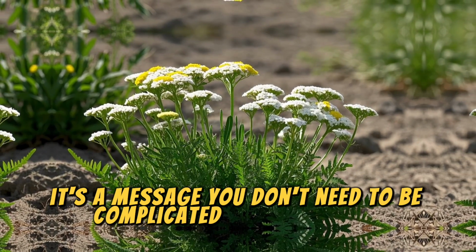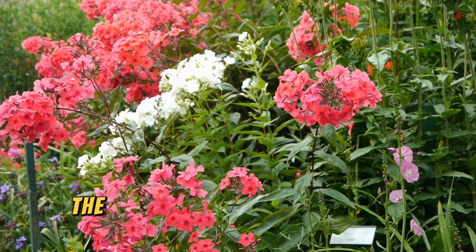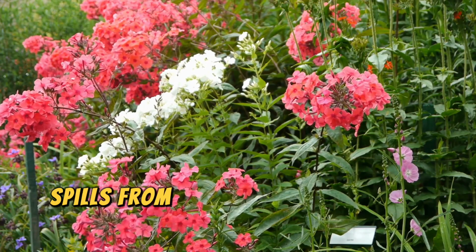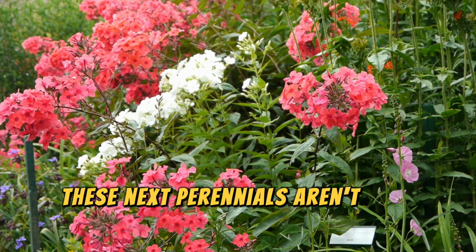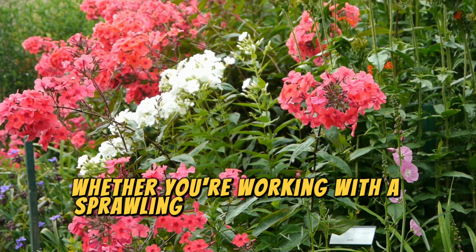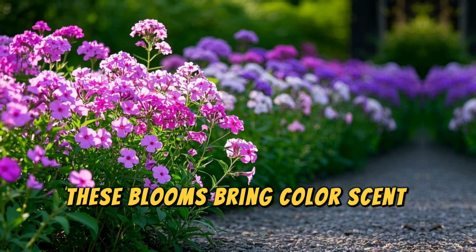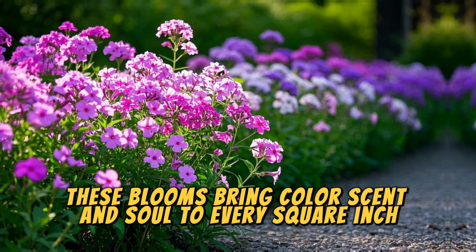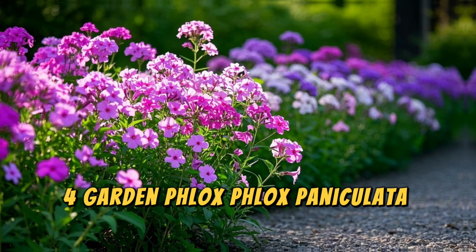You don't need to be complicated to be powerful. Now let's move into a different kind of beauty, the kind that fills every border, spills from balconies, and perfumes the warm summer air. These next perennials aren't just showstoppers, they're space makers. Whether you're working with a sprawling backyard or a cozy patio nook, these blooms bring color, scent, and soul to every square inch. 4. Garden phlox, Phlox paniculata.